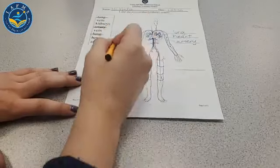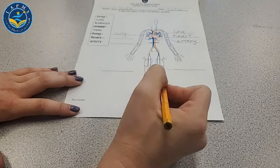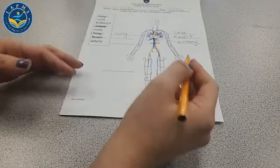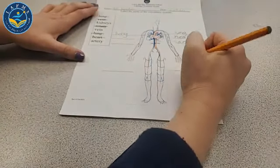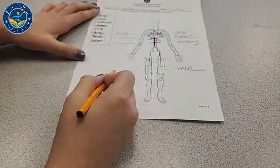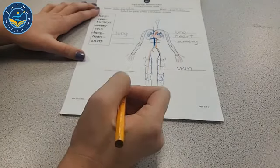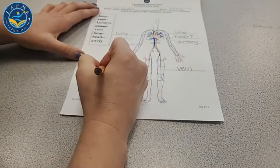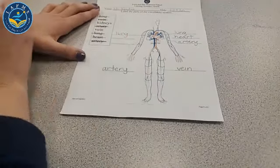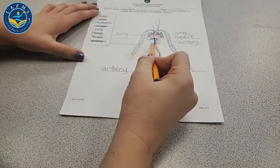Super. And if we're going clockwise, the next one is here. It is pointing to a blue. So what are we going to write there? It's a vein. That's right. Okay, and this line is pointing to red. So this is another artery, right? Because arteries are red. Artery. And this is pointing to two.